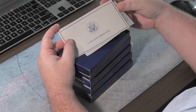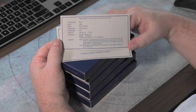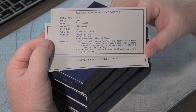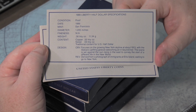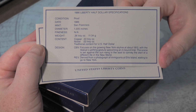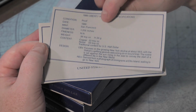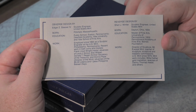Okay, the Liberty coins. And here we've got some of the specifications of the copper nickel half dollar. See, it has 0.33 troy ounces of copper, 0.03 troy ounces of nickel. That's an interesting configuration. I don't think I've ever seen it spelled out like that. And it tells you a little bit about it.